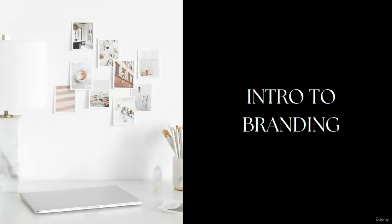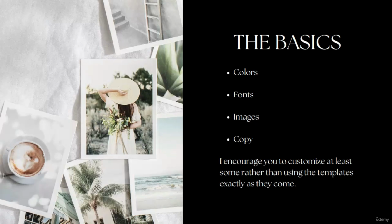We do need to have some sort of brand established. This doesn't have to be complicated. You don't have to be super sure about this. You don't need to spend money on a professional designer. But if you don't have any sort of brand established already, there are just a few decisions you're going to need to make before we can really dive in and start actively designing our website. So that's why I'm giving a little bit of branding information just to make sure that we're all really ready to start building out the website.